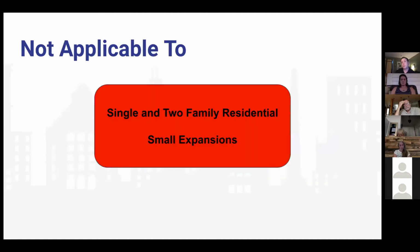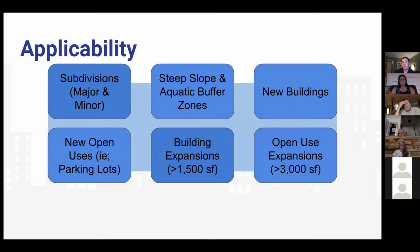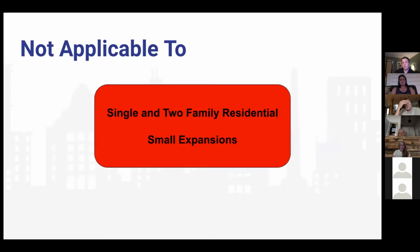So that means what this is not applicable to are single and 2-family residential dwellings. So we're not putting these requirements on individual single-family homes or small commercial expansions. We're also, this is not applying to instances where a small business comes in and just does work inside a building either. So this is just to that list that was on that last slide there. So that's important to keep in mind. I did have a conversation with a home builder this morning and was assuring them that, yeah, this does not at this time apply to single family home construction.